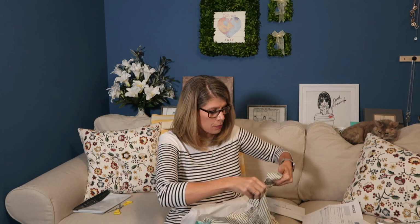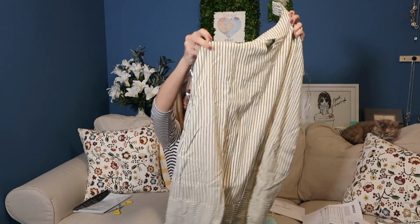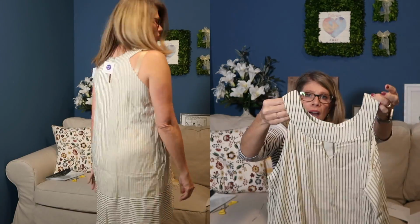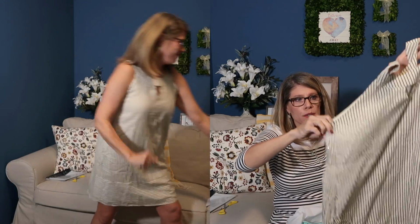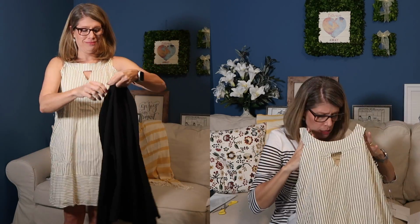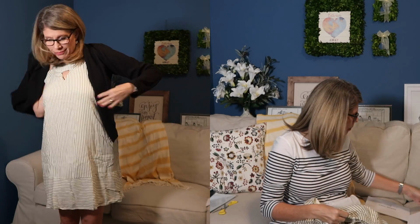Now I do know what's in here because I was able to select the items, so I'm very excited. It's a dress. Isn't that cute? Little striped dress. This collar line, for the try on you're going to see my bra, but that's okay. I do have a bra that is suitable for this, but I'm not going to put it on today. This is lined on the inside. This is by Middo Shop, Pinstripe Cutout Woven Dress, medium in ivory, for $45.